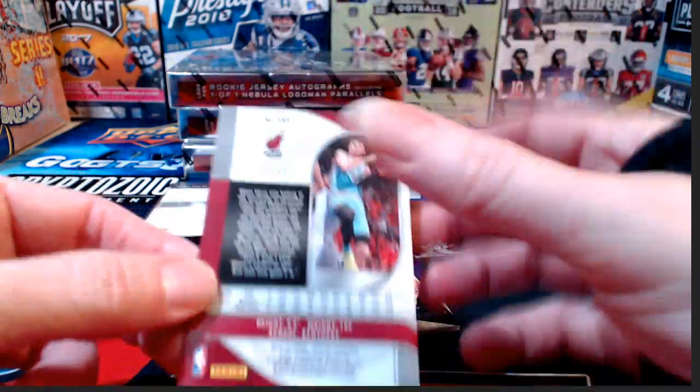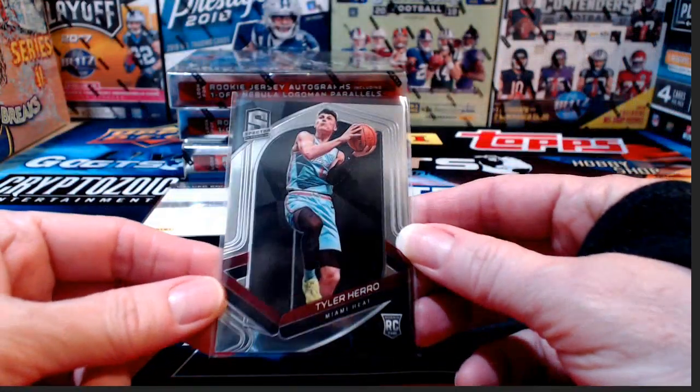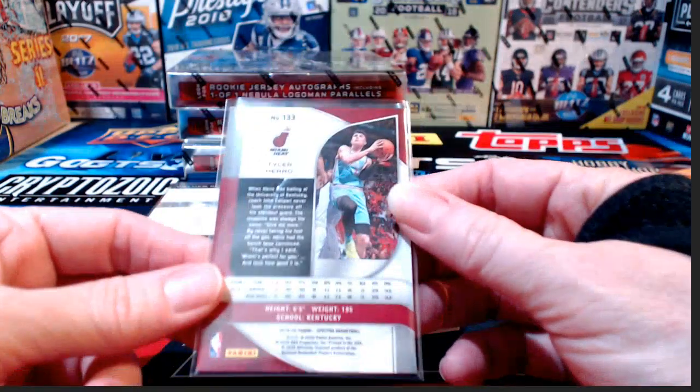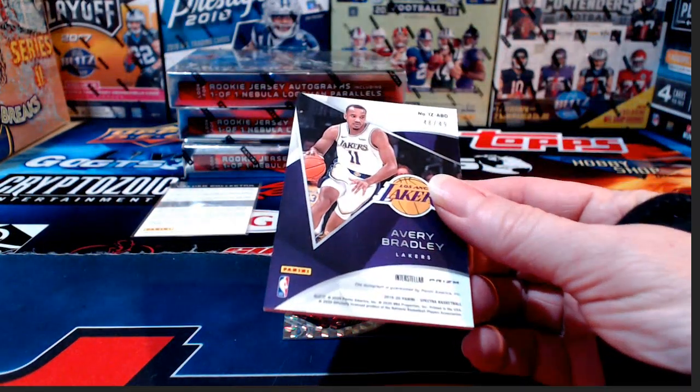It's a Heat kind of box, right? Here's Tyler Herro, and the Miami Heat are hitting all kinds of things in here. And that is turned around backwards. Maybe it's a short print. I don't know. It's a base rookie for Tyler Herro and the Miami Heat. I'm not sure why it was turned around backwards, unless maybe it is an SP, possibly.